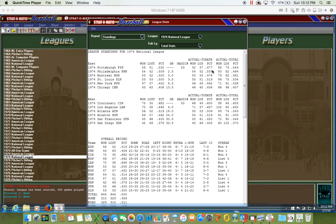Hello again, everyone. I've got an APBA Plus 1974 replay game here. My National League 1974 replay has reached August the 4th on the schedule, so a little over two-thirds of the way through. Here are the current standings in the National League.